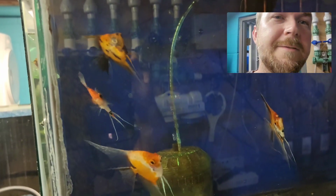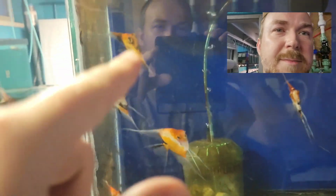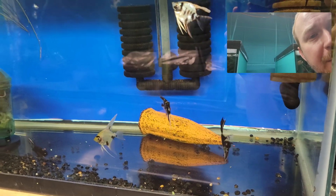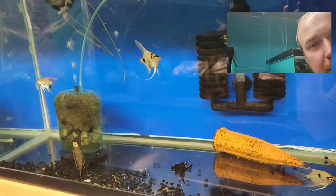So some of these are veils, not all. He didn't chase all of them, but I'm trying to breed some of the veils with my normal fin ones. Not a whole lot to see. There's a few normal koi, marbled angelfish here, Pleco.